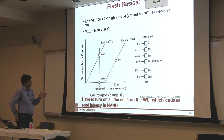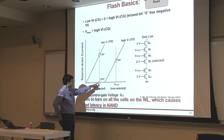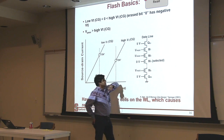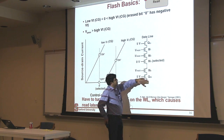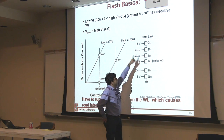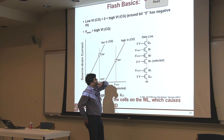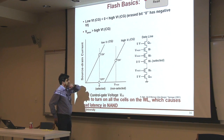And this is again, as I just explained, if you want to read them, you apply this particular voltage on the cell you want to read. But the limiter to your reading speed is you need to turn on all of these other cells, all of your neighbors above and below, to get to the cell, or get to the apartment, you want to reach.